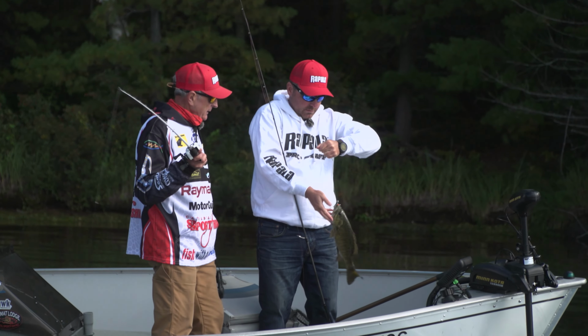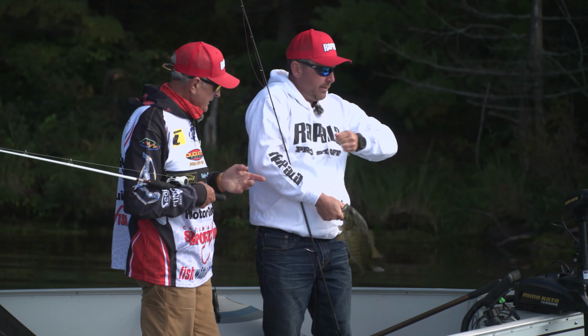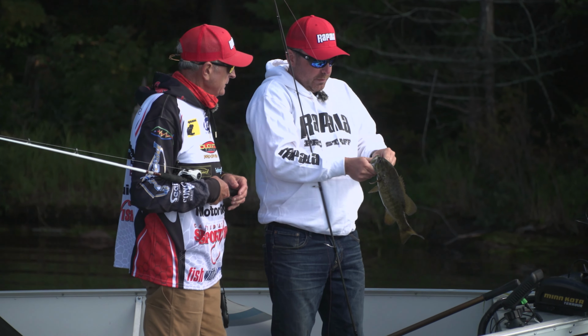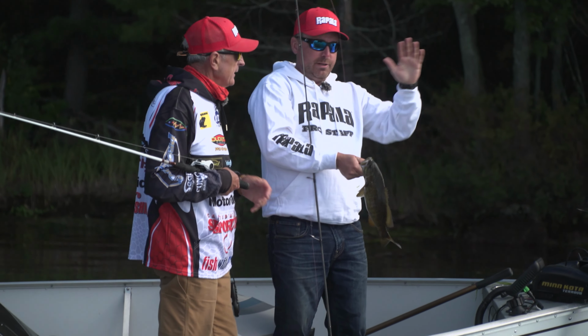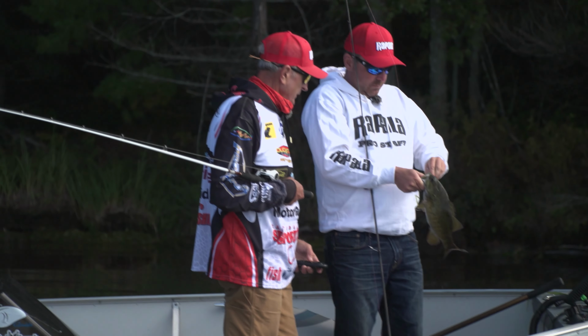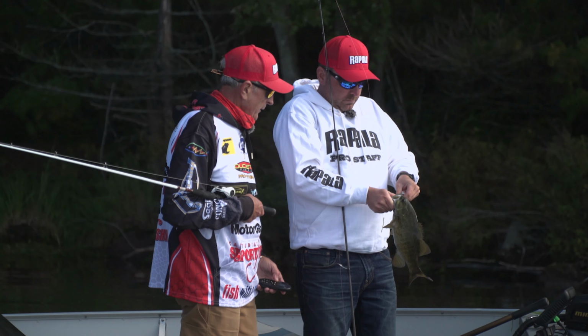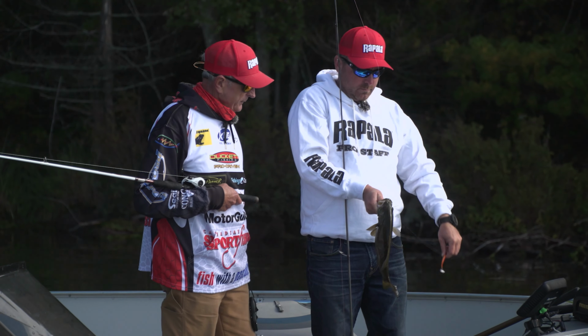We fished some of the islands that are off the shoreline, and we didn't get a hit using the same presentations. Yep. And we decided to move to the North Shore where it's actually less windy. So we're fishing the calmer side, not the windy side, and this is where they are. It's funny because smallmouth sometimes will be attracted to a little bit of a ripple or waves, right? Because stuff can get washed up.